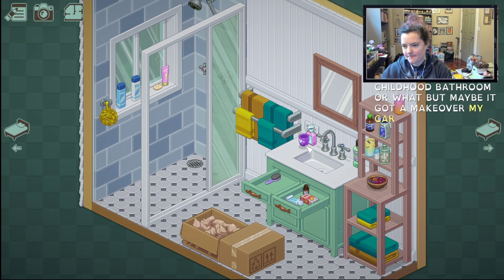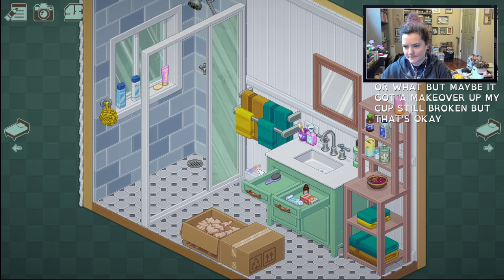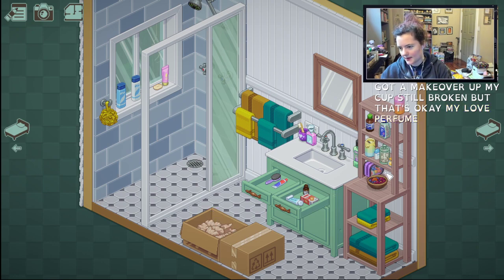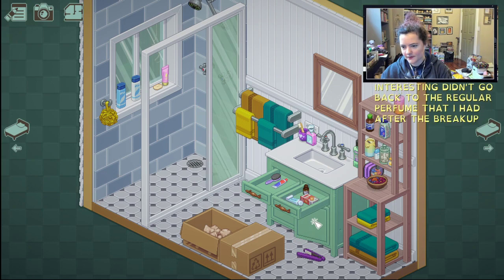Oh, my cup. Still broken. But that's okay. Toothpaste. My little perfume. Huh, interesting. Didn't go back to the regular perfume that I had after the breakup, it looks like.